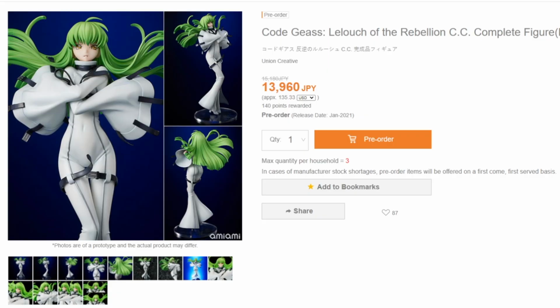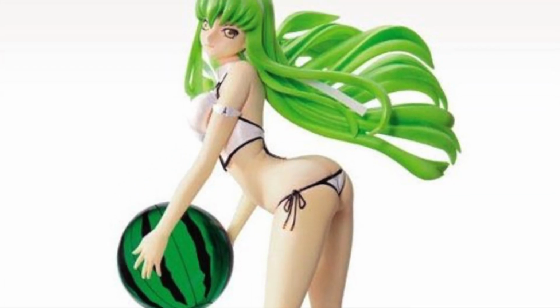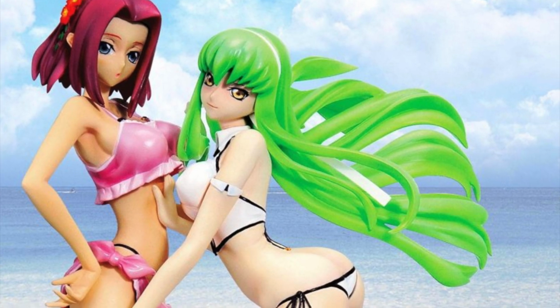Will not lie. Sticking with Code Geass, C.C. I missed out on this one last time, from Union Creative. I've seen people's pictures of this figure, and it looks just gorgeous. Again, well, I was going to say I haven't got a C.C. figure, but I have. My fiancée Jennifer bought me one for Christmas. It's a beach version that went with Kallen, so that is amazing.